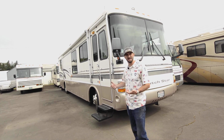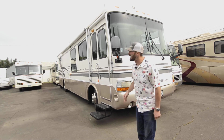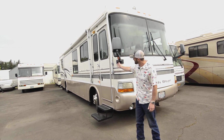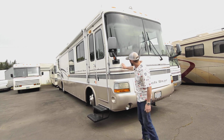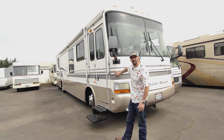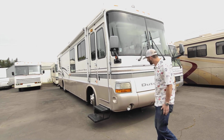Going to be one of the easiest and one of the smoothest driving rigs out there on the road, even though it's a 1999. Looking down the sides, looking for age and stuff, it's not really there. Very, very clean lines down the side, no delamination. Clear coat still looks really good on this thing. A little bit of fading on the decals, but that tends to happen with decals. It's just kind of part of the game.